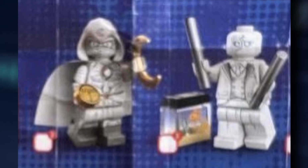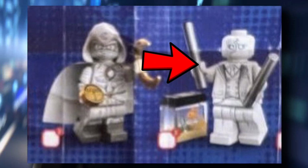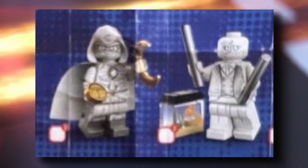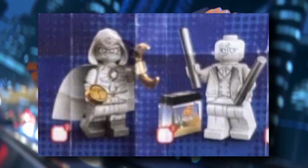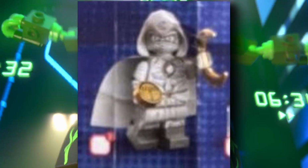Then we move on to the 2 that I am most excited for, and that is going to be Moon Knight and Mr. Knight. They absolutely, seemingly at least, crushed it with these 2. So first and foremost, let's talk about Moon Knight. Moon Knight does come along with the crescent darts, which is so cool looking. A really cool new piece included here.